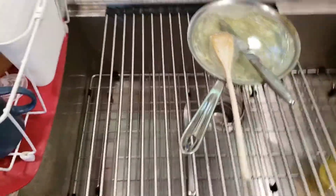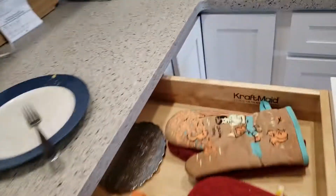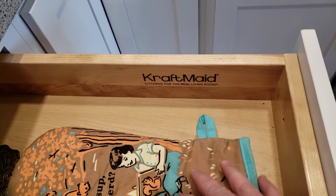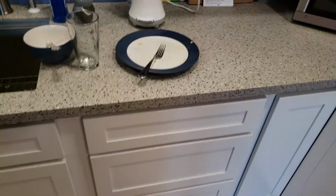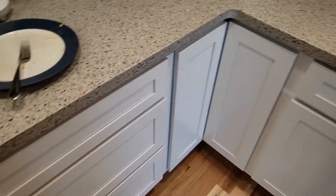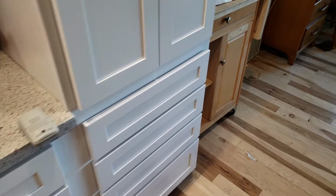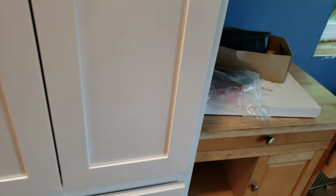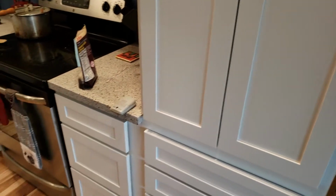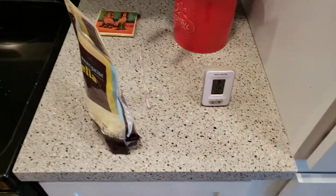So that's our kitchen, a review of the cabinets. I suppose I should say that they're KraftMaid cabinets, because I didn't say that. And we got these from Lowe's, and we ordered them through Lowe's, and they sent the order to KraftMaid. Yeah, that's correct. And KraftMaid delivered.